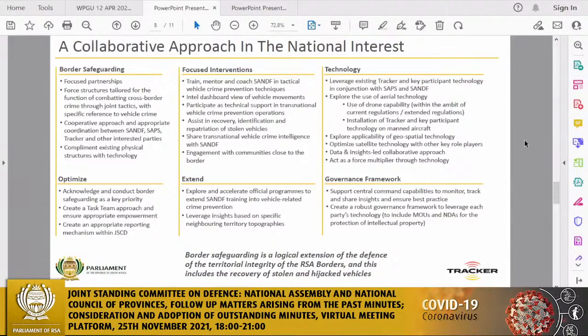We can help support technical support in terms of transnational vehicle crime movements by sharing data and our know-how. We can also assist in some recovery, identification and repatriation activities. In some instances where vehicles are hijacked, often there may be kidnapping or hostage taking, which forms part of this process. And I think these patterns are important to share. There's also the sharing of vehicle crime intelligence together with the requisite authorities, be it SANDF.